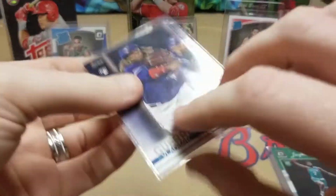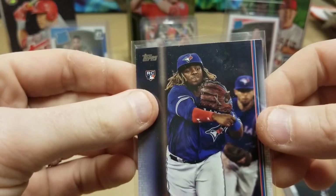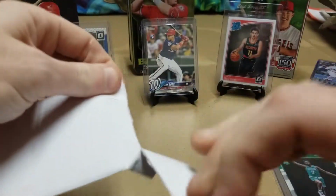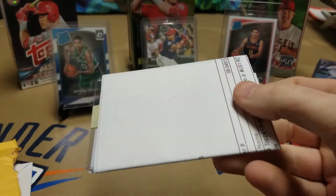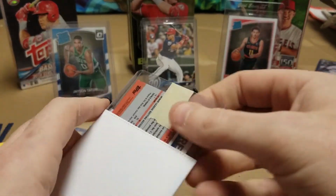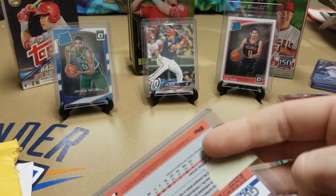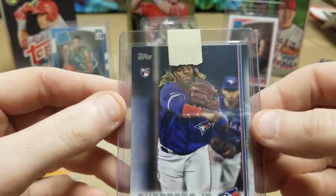Another Vladdy. Okay, and I never mind the plain white envelope things because usually they put them in there pretty nicely, especially if it's free shipping or $1 or $2 shipping. If they come in plain white envelopes, I don't mind those at all. Another Vladdy. It's that corner again every time.